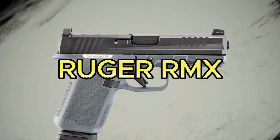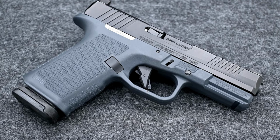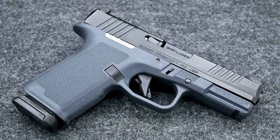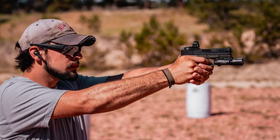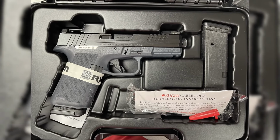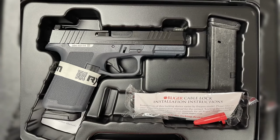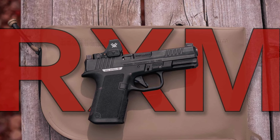Ever met someone who drives an old Corolla but somehow always wins the street race? That's the Ruger RMX. It's budget-friendly, straightforward, and performs like it didn't get the memo. At around $450, this thing is what I'd call entry-level excellence. It's designed around a Glock-style system, meaning it fits a wide range of parts, triggers, sights, even holsters. But here's the kicker. It's optics ready.